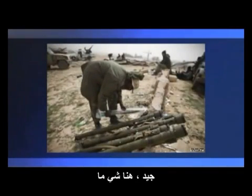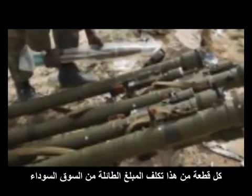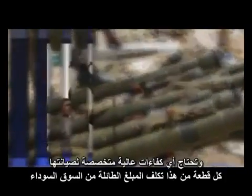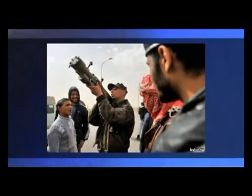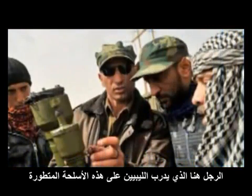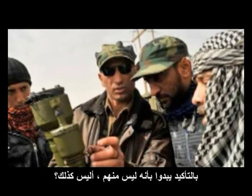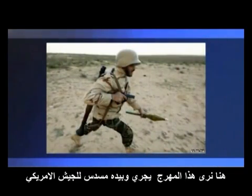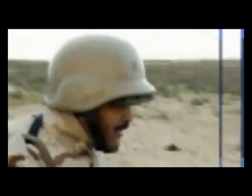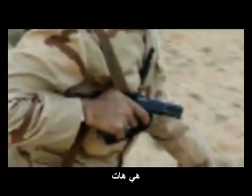And well, here's something. This is an MP-80S man-portable air defense system. Each one of these costs big money on the black market and requires a qualified professional to maintain them. And so that's why we can see an instructor here. The guy teaching the Libyans to manage this high-tech device sure doesn't look like one of them, does he? And here we can see a Joker running around with a US Army pistol and a NATO Kevlar combat helmet. Now how could he get all this? From Gaddafi's military storage? Come on.